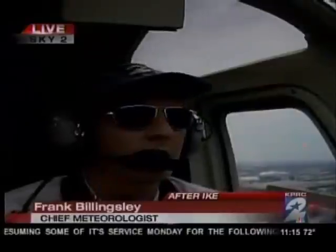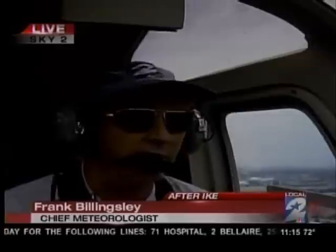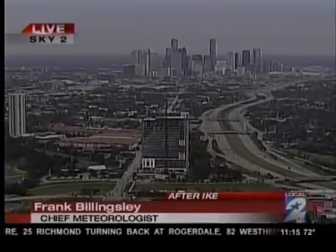Down is continue to get aerial shots of what's happening throughout Houston. Our chief meteorologist, Frank Billingsley, has been taking a tour of a number of areas starting down in Galveston. And now, Frank, I believe you're in downtown Houston? Well, we can see downtown Houston right now. We're at Herman Park and the Medical Center, and we are heading toward downtown. We want to check some of the streets downtown, check some of the bayous, see how the flooding has done.